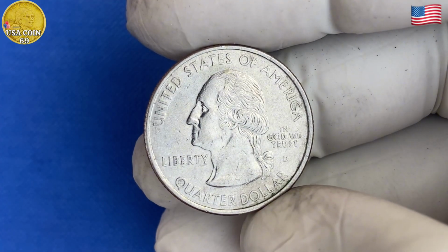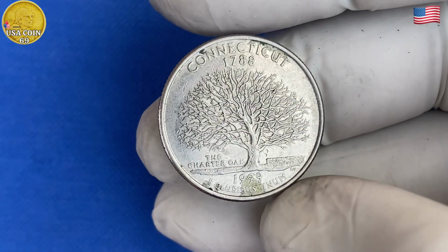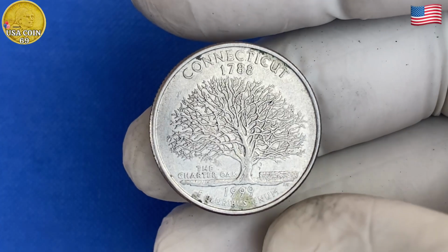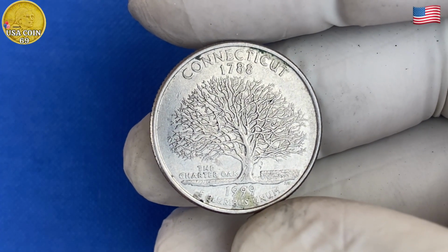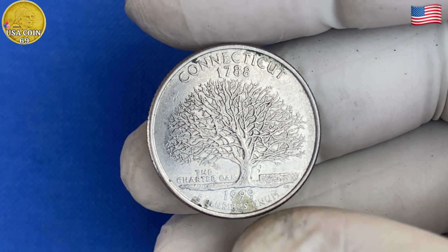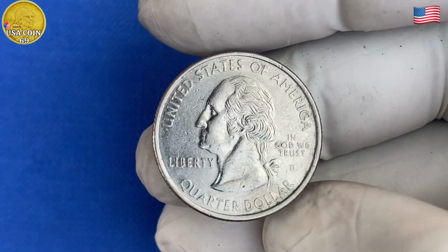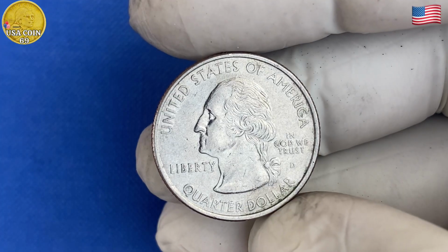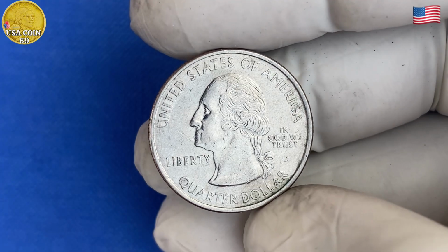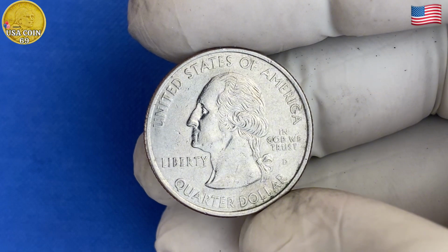Now, you might be wondering, how much could a 1999 Connecticut State Quarter actually be worth? While the majority of the Connecticut State Quarters from 1999 are worth only a few dollars, certain rare examples have been known to sell for much higher prices. Coins in near-perfect condition, especially those with minting errors or unique characteristics, have been sold at auction for staggering amounts. In fact, one particular 1999 Connecticut State Quarter with a rare minting error sold for an astounding $43,000. Yes, that's right, $43,000 for a single coin.